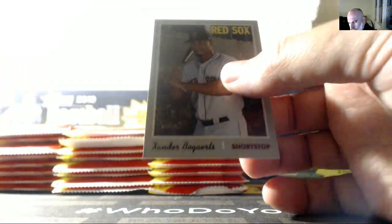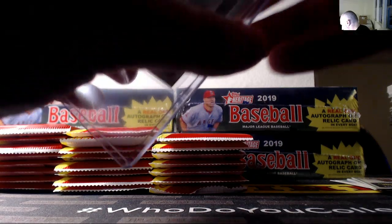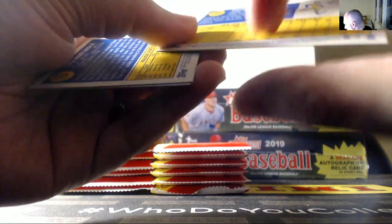And we got a mini. First mini I've seen. For the Red Sox, Xander Bogaerts. This is the 100. It's 78 of 100. Pretty cool, to 100, Xander Bogaerts for the Red Sox. Wil Myers, high number for the Padres. Card 494.